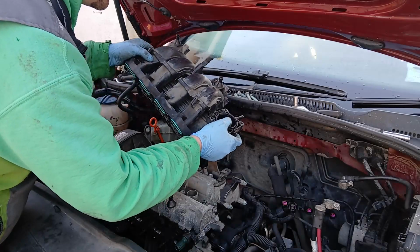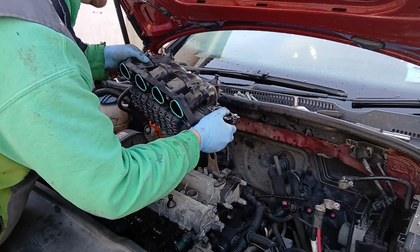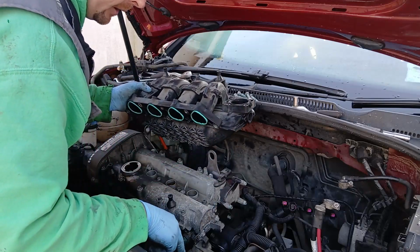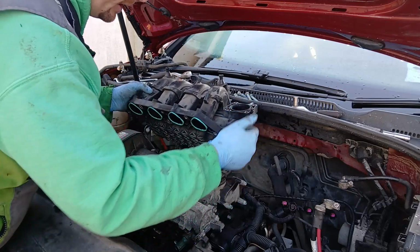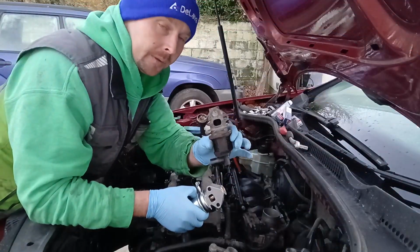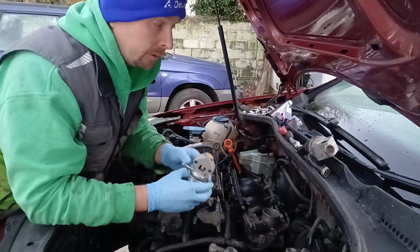Managed to clean most of the crud out of the manifold by leaving it to soak in petrol overnight and just rinsing it out then. So that's got a lot of the crud out. But all of that's caused by the EGR, the exhaust gas recirculation, sending the sooty fumes back into the inlet manifold. And this is the EGR in question, full of soot, dumping crap back into the inlet manifold, clogging the engine up full of carbon.